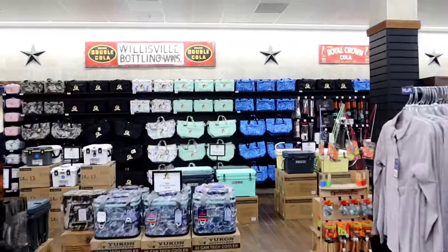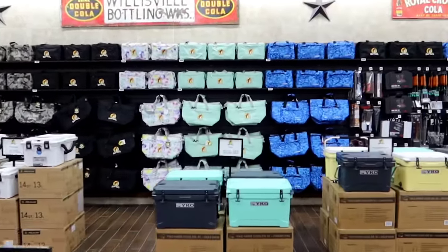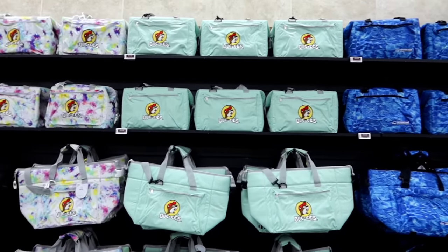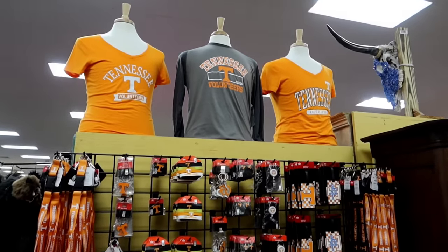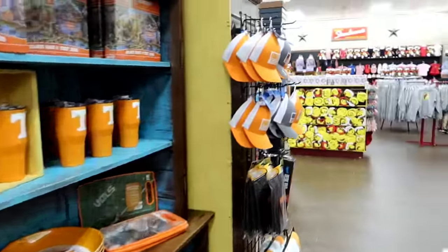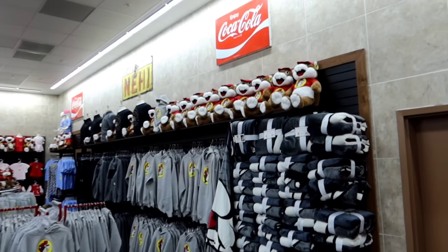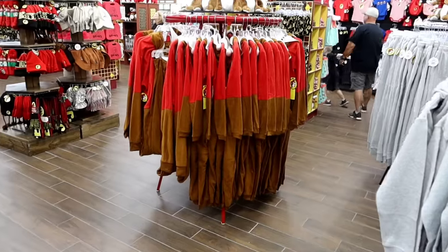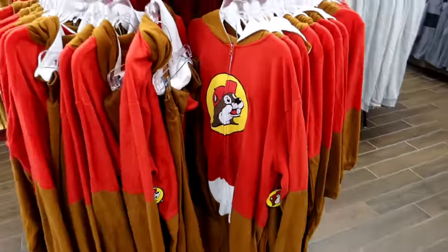And back here, this whole wall is Buc-ee's coolers, different size coolers for camping and traveling. Bucky always finds his face on everything. And since we're in Tennessee right now, they have a ton of Volunteers stuff for sale. Stuffed Bucky. Take him home with you. One of my favorite things that they offer, you can actually get a Bucky onesie for you and the family.